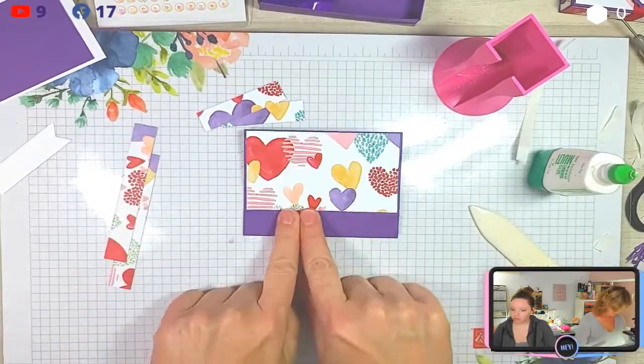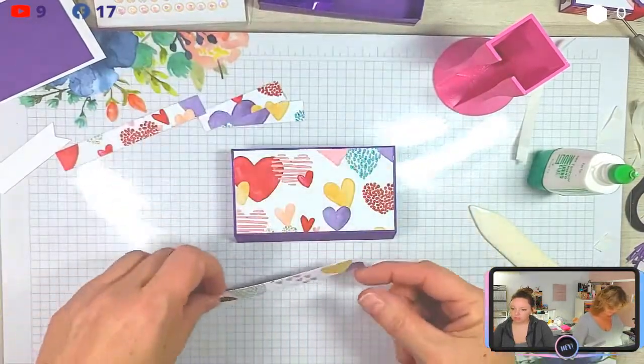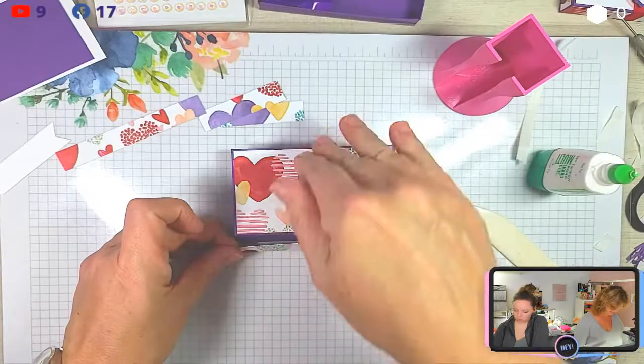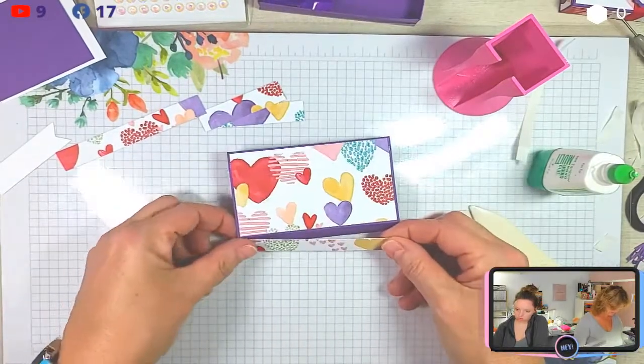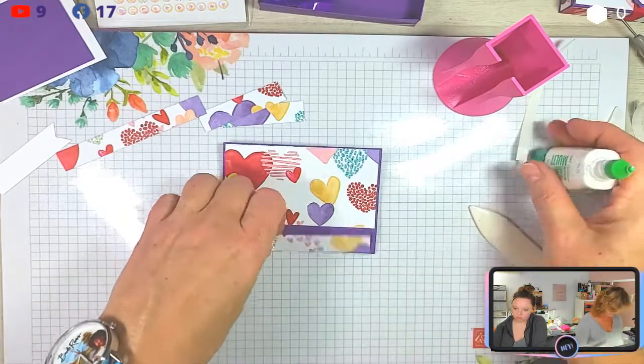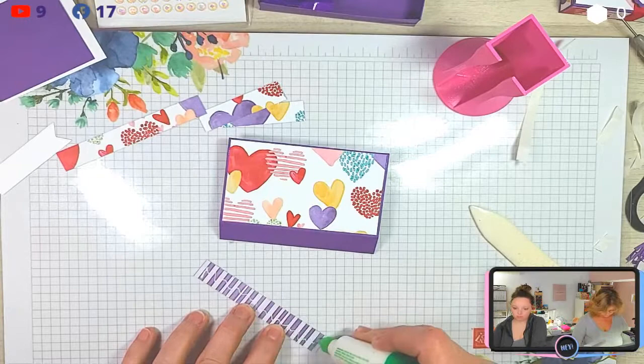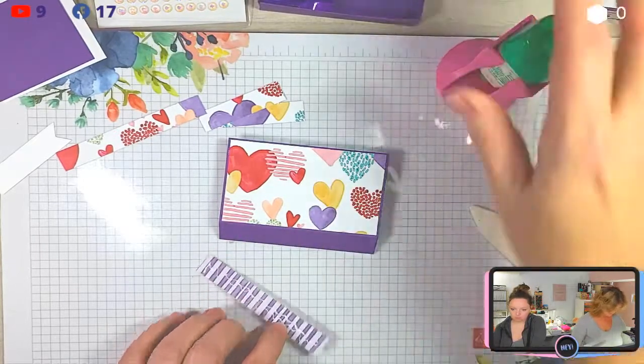Okay, so now we have the front, and what I want to do is make sure that my paper is laying the same way as the designer series, or the top piece. Oh, look at that. I must have cut it right there. Huh, how about that? That worked out pretty good. Okay, so we'll put a little bit of glue on here.